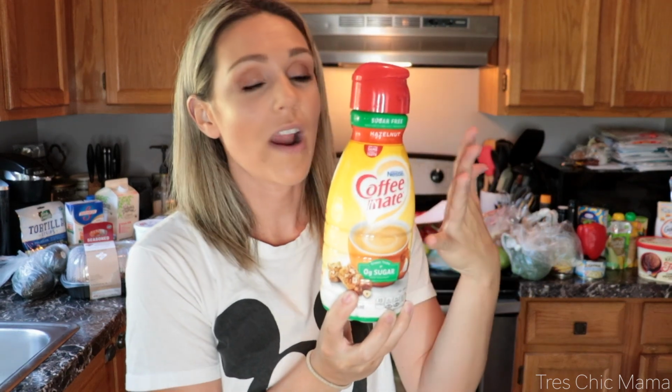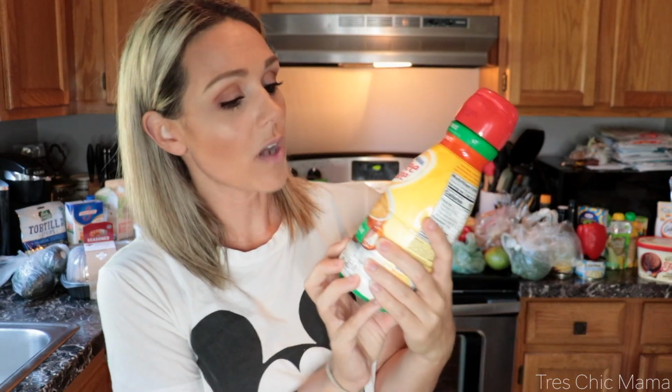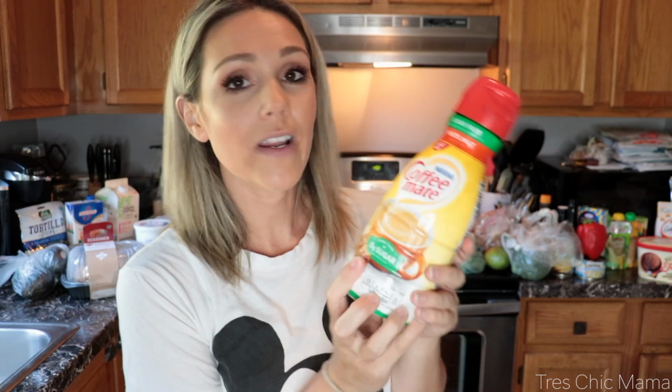And then I also got whole milk. Sydney has this morning, night, day. She has this basically whenever. And then with my coffee, I just never ever stray from this coffee creamer. I use Coffee Mate sugar-free hazelnut.